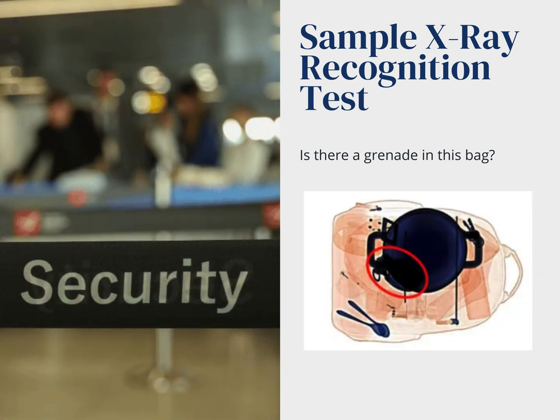Yes, there is a grenade, but it's not immediately obvious. The grenade in this image is partially obscured by a pot, which makes it challenging to identify. When trying to recognize a grenade, focus on its most prominent features: the lever and the safety pin. Typically, grenades will appear in shades of blue or green in the X-ray image. These parts are key indicators, even when other objects overlap and create visual noise.